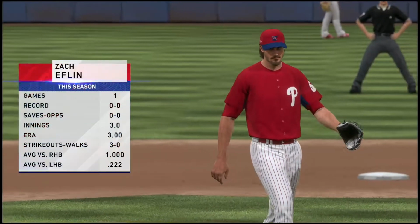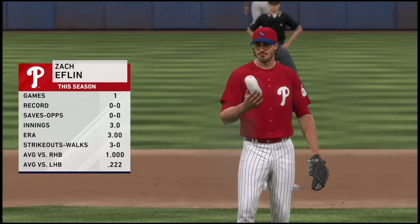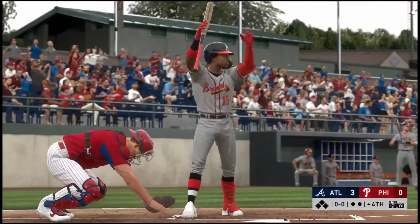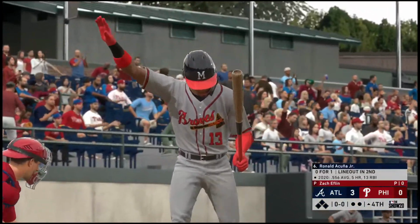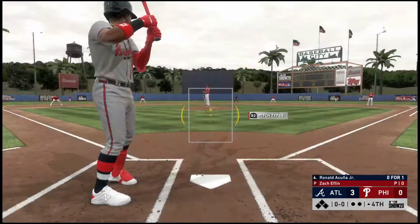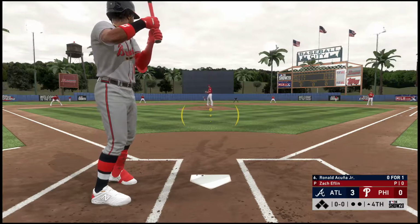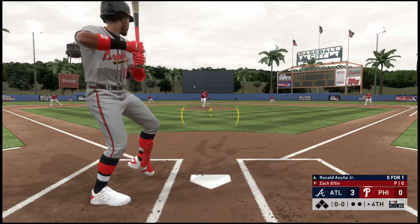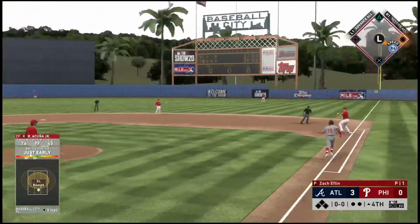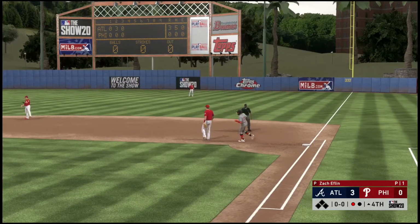Zach Eflin will come on and get some work as he makes his second appearance so far this spring. And here's Ronald Acuna Jr. now. Hit it hard but lined out in his first at-bat. Yeah, Matty, but as he walks to the plate right here, he feels good building off that last AB. He hit that ball on the screws. A bouncer to the left side. Throw to first in time. One gone here in the fourth.